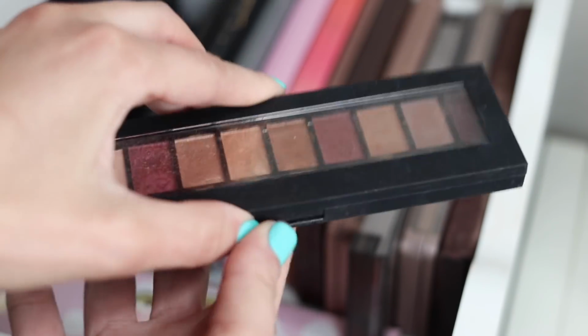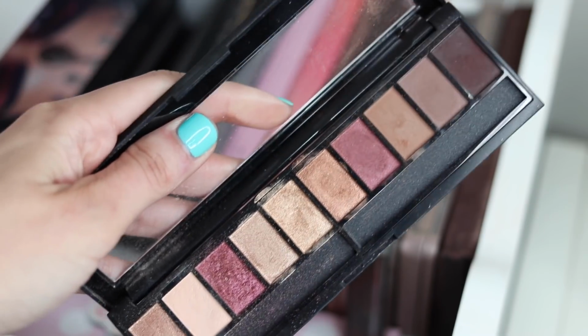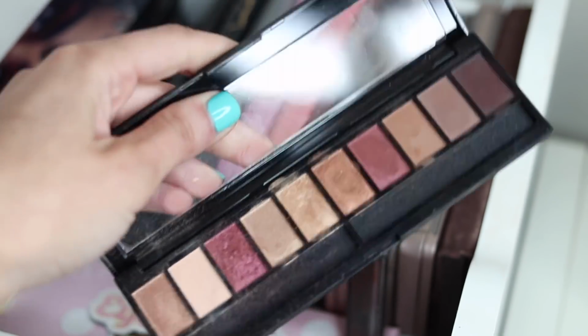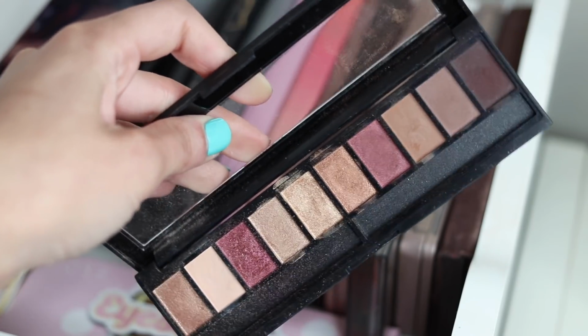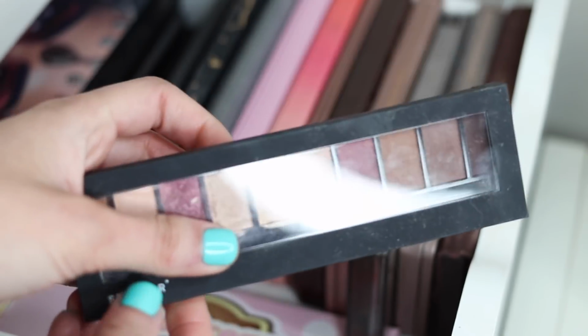Then I have a Stellar Beauty palette. They had sent this to me in PR. This palette is really nice. It kind of reminds me of a Flower Beauty palette though. Isn't that crazy? The formula is very similar. There's some pretty cranberry shades in here, warm shades.